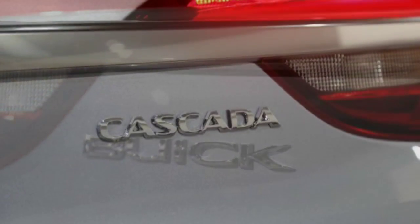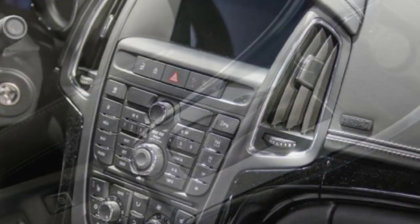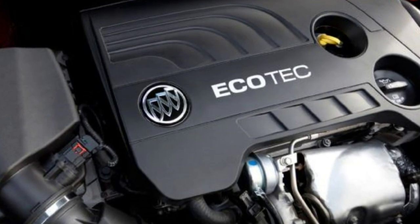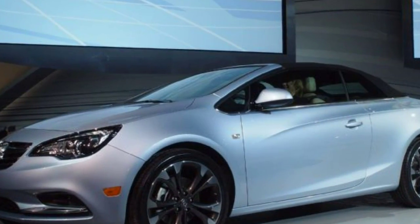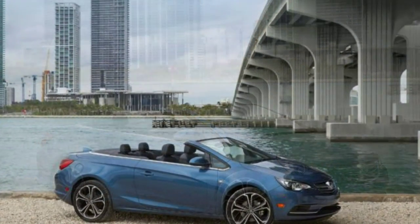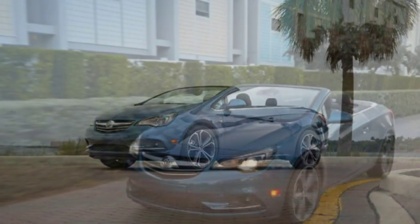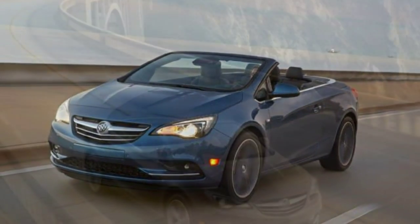Buick would like to sell 10,000 Cascadas in its first year, even though it's an Opel. The US model allegedly has 600 unique parts, and add in the cost to get it federalized, and Buick already has put in a pretty significant investment. Even though China is Buick's most important market, the company sells 1 million cars a year there, 250,000 here. China won't get the Cascada. Why? Because with air pollution, said a Buick executive, why would they want to put the top down? He said it, we didn't.